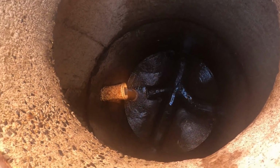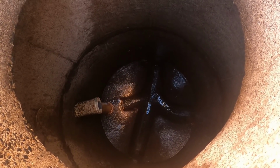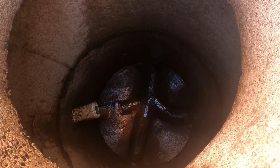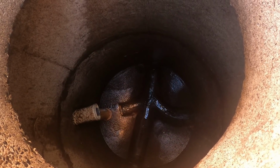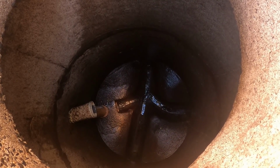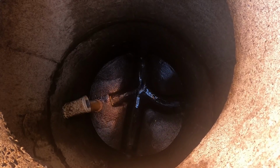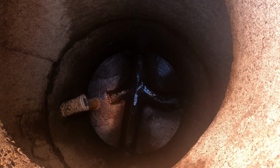Got two toilets full and the laundry, so we'll do a couple of tests. I can hear it. Maybe not, maybe I couldn't hear it. Here she goes. Didn't see any toilet paper. There is a belly of water just in there.